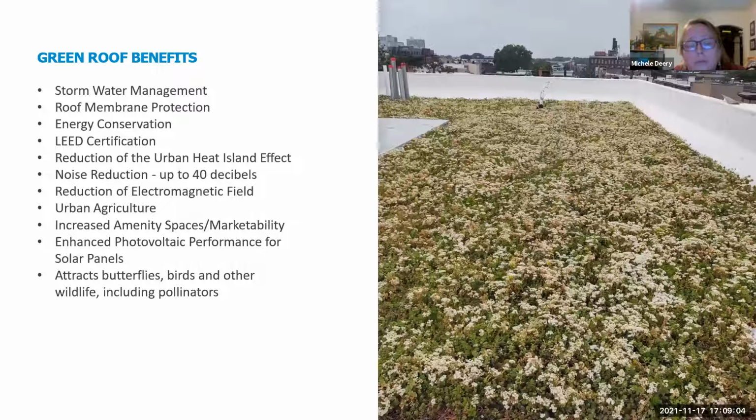So with all of the benefits that we have out there, from the stormwater management to even the mental health benefit of being able to look out at something green and growing on the roof, I would really like to see Northern Jersey start implementing tighter, stricter stormwater management laws to make sure that we're really capturing as much stormwater as possible and mandating green roofs for new construction. Thank you.